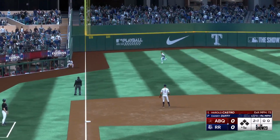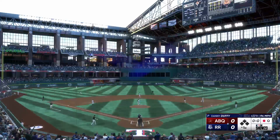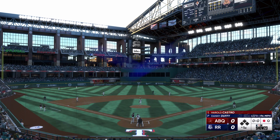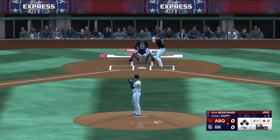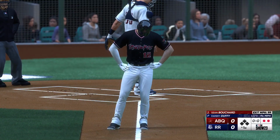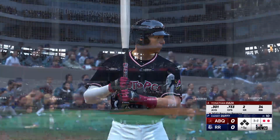This one lifted in the air, left field. Frazier racing over to make the catch. And let's take a look at the lineup. Sean Bouchard will hit next. Ripped to third and caught. That is three. The center fielder, number 2. 2 outs, bases empty. And now here is Jonathan Daza.